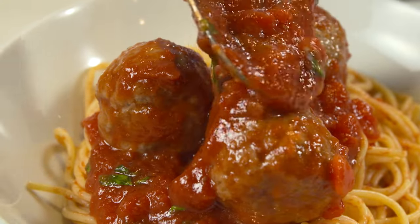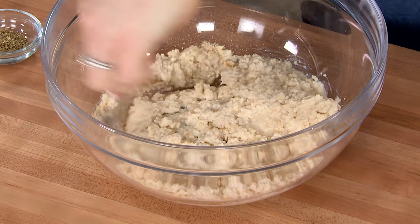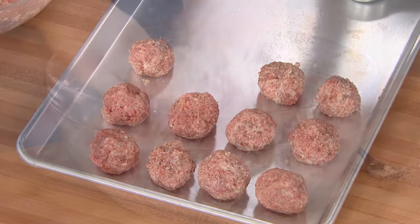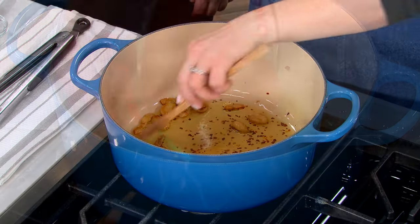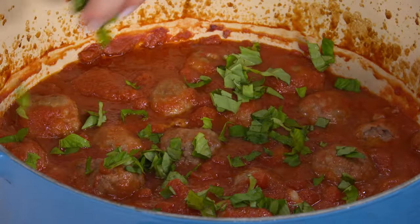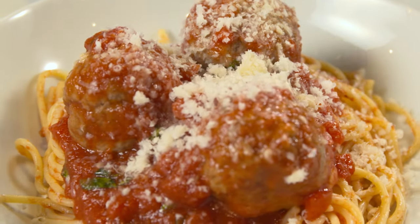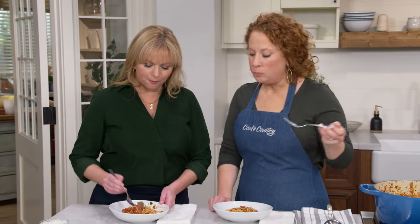So for super tender meatballs, crush saltine crackers and then mash them with milk to make a panade. Mix in ground beef, Parmesan, spices and seasonings. Divide and roll into 24 meatballs and chill. Cook smashed garlic cloves in olive oil, add crushed tomatoes, and then nestle in those meatballs. Cook them in the oven until tender, stir in basil, and serve with spaghetti. So from Cook's Country, the easiest drop meatballs. Mm. So tender.